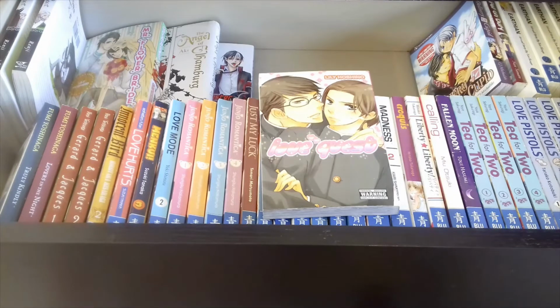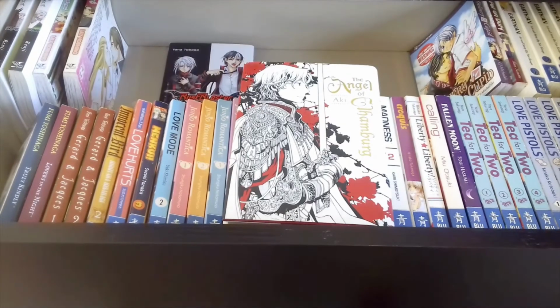Her artwork is beautiful, so she's got an art book out as well, which if you can get it, is stunningly beautiful. I think I have it, but not in my drawers. Now another Yen Press title I have is The Angel of El Hamburg, which is by Aki, and look at that cover. It is gorgeous, stunningly beautiful.